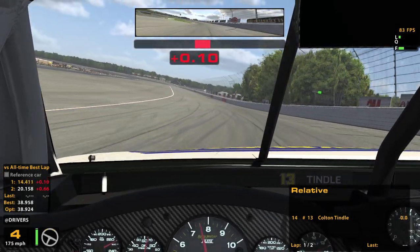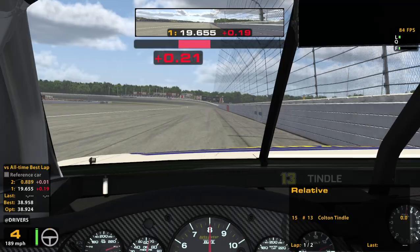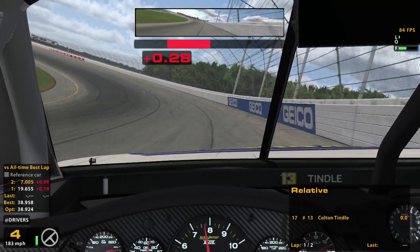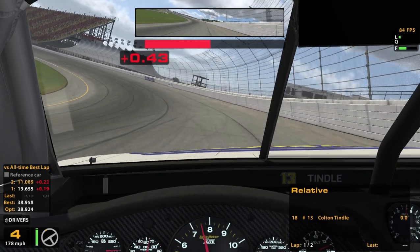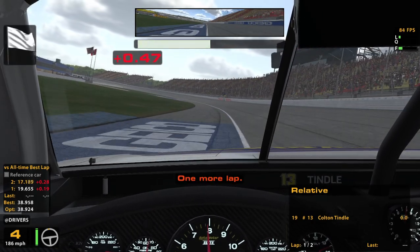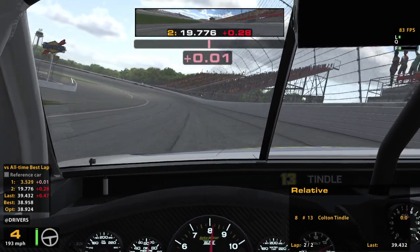Oh no! Alright, well. I think the fast way around here is to do the cut down line, but you can actually get a decent time just running the top, so I think I'm gonna have to just do that my second lap here. And at least I'll have a consistent time. Because boy, I stink trying to do the fast, quote unquote, line. One more lap. Go figure, the high side's where I want to be.